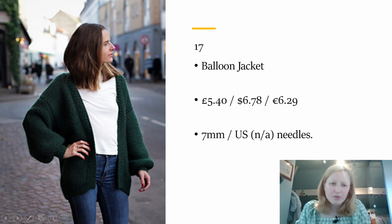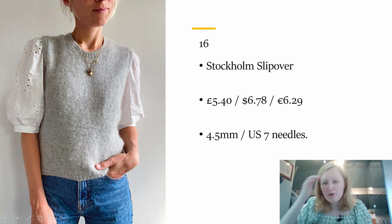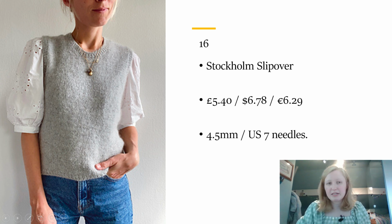But yeah, it is lovely, and we do love a drop shoulder on this channel, and it looks like garter stitch as well, which is again adding thickness, which may be great or not so great if it's too bulky as well. I do like it. Just again, not sure if I'd get my wear out of it, and it might be quite expensive to make as well. Number 16 is the Stockholm Slipover, 4.5mm, US 7 needles.